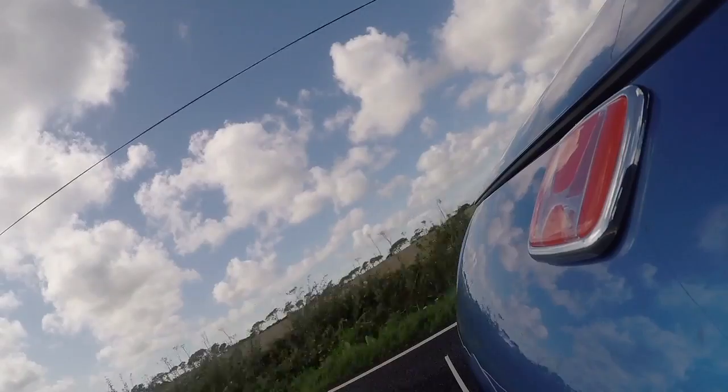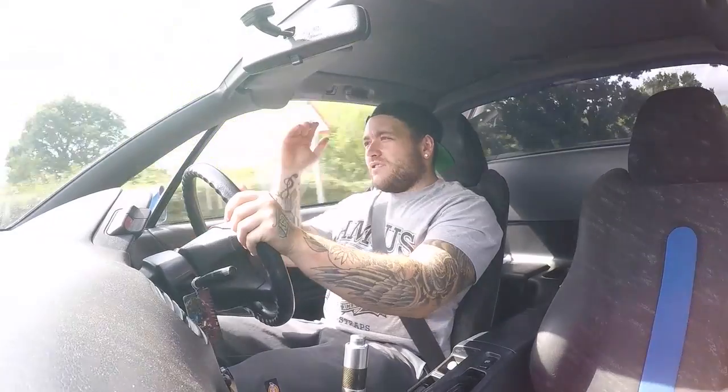Driving it now, it feels more sporty than a Civic would be, but it's because of your driving position, because the roof is right there and the window is right there, and you look back and there's nothing behind you, there's no back seat, so it feels sportier to drive, but I'm not sure if it is actually sportier to drive, if that makes any sense.